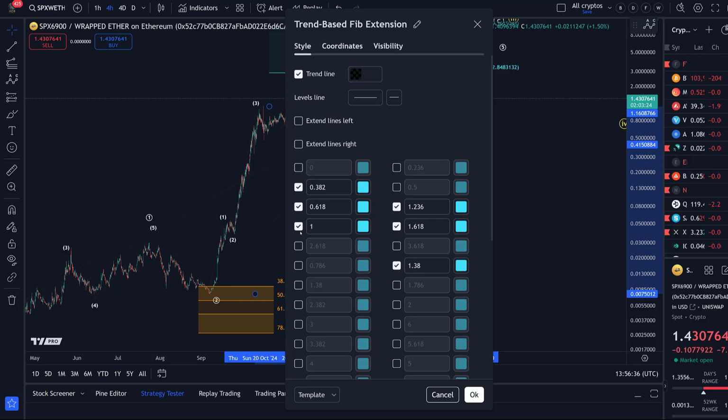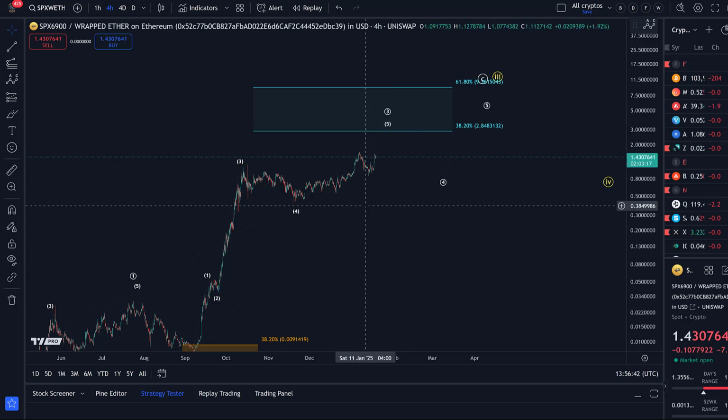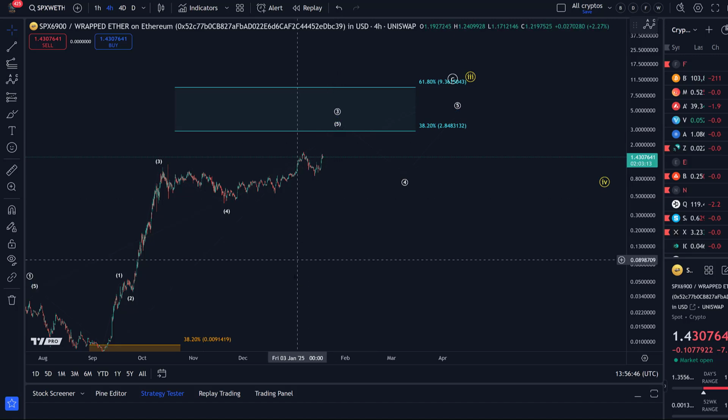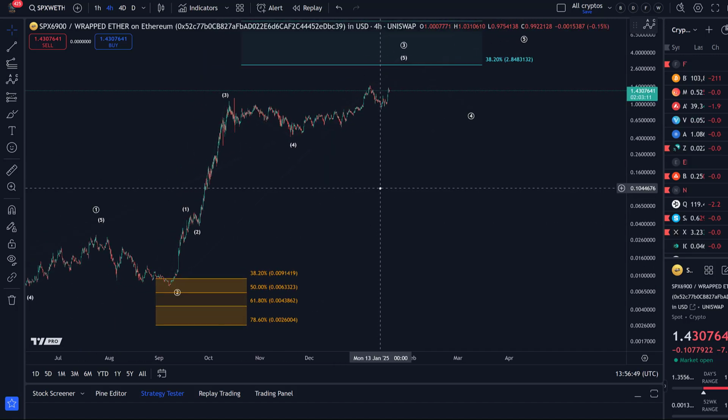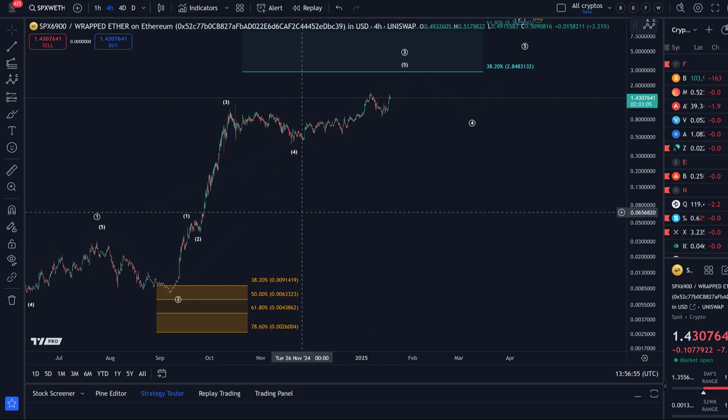So what would be standard targets for that wave 5 there? And actually, based on textbook, it would be the 284 level for this fifth wave. So I'm not sure if it gets there. I mean, that would be another nearly 2x from here.